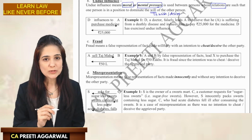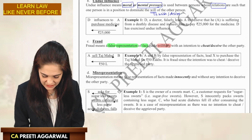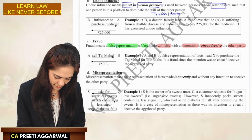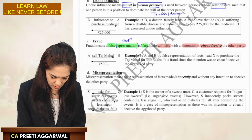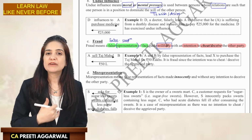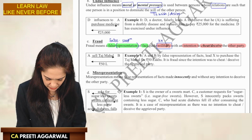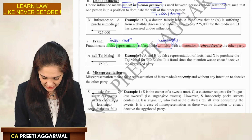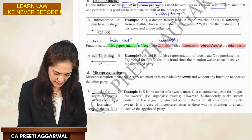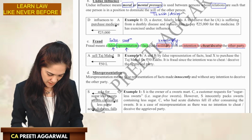What is the meaning of fraud? There are keywords. Let us highlight those keywords. There is false representation of fact made willfully with the intention to cheat or deceive the other party. So, yes, we are giving some representation, meaning we are making a statement which is false, and we know what we are saying is false. We are giving false information intentionally, knowingly. Intentionally means knowingly, or willfully means knowingly, with the intention to cheat, to deceive the other party. So, what is fraud? Fraud means there is false representation of fact. We are saying something which is false, and we know it is false. Our intention is to cheat or deceive.